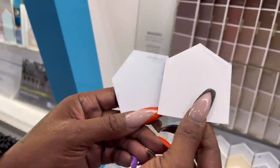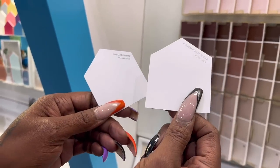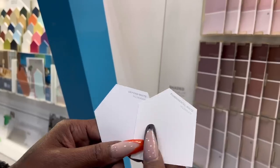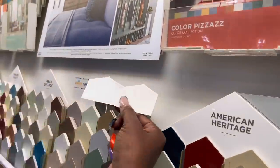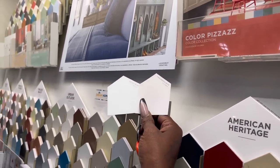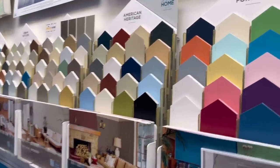Okay, put that underneath the bottle. Oxford white, and fundamental white. I would like the fundamental. That one's just giving off gray, the Oxford. They both are in this light, though. Okay, come over here. It's a little bit. Okay. Yeah, I like the fundamental white. This one. So we're gonna see if he can match this.